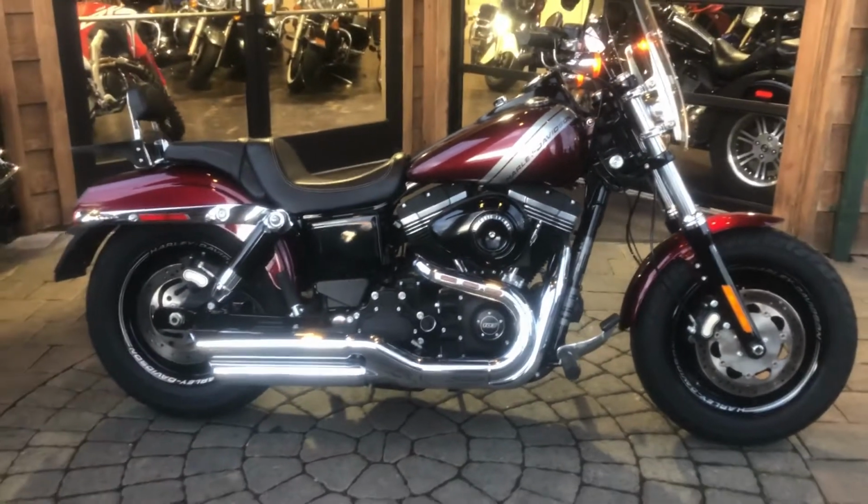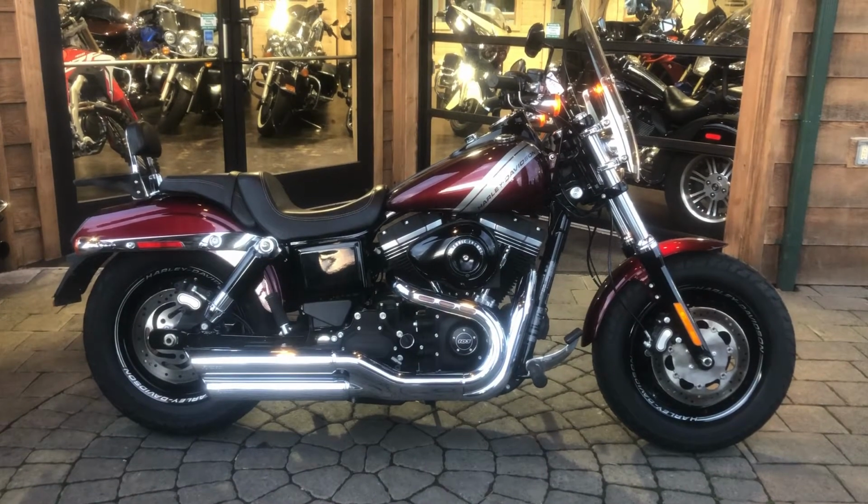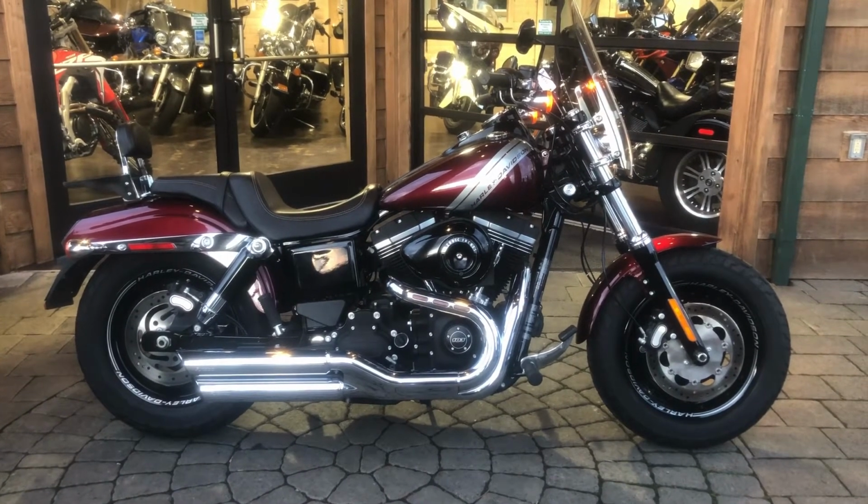$9,999. Power Motorsports, Sublimity, Oregon. Take it home for $9,999.